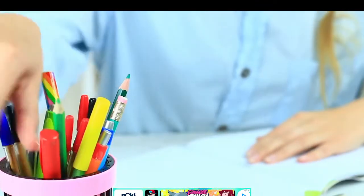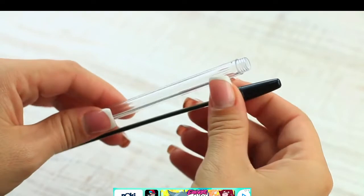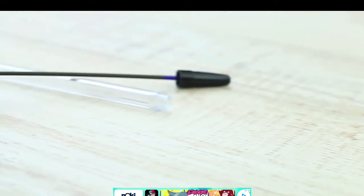It's old-fashioned to write with a ballpoint pen. Use this upgrade to turn your pen into something else. Remove a ballpoint refill. Put in a crispy cookie stick.